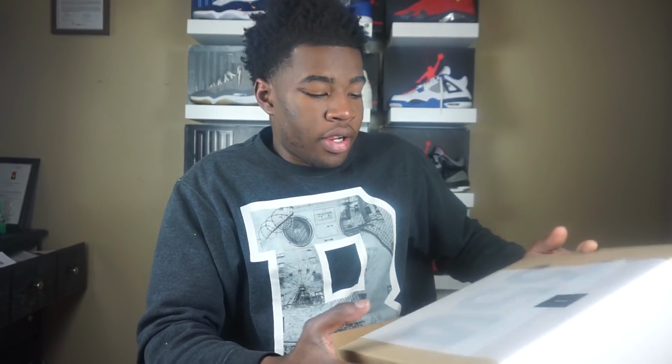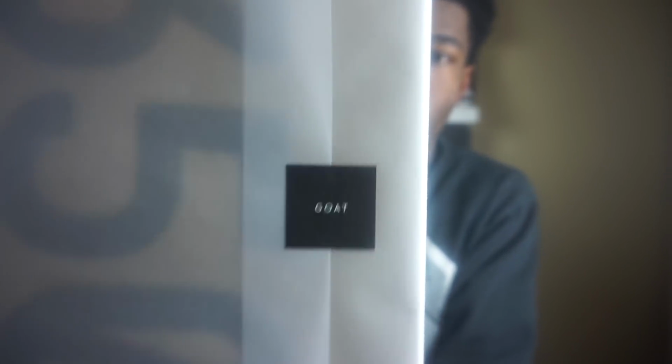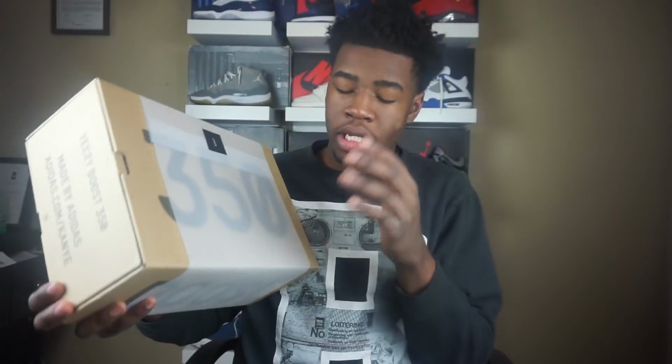Straight into it. All right, when we open the box up, we immediately get this GOAT label wrapping, whatever you want to call it. We immediately get this wrapping paper of the GOAT. All right, we finna set that paper to the side. So that's the first thing from the GOAT. You get that wrapping paper, and they got like a little sticker that seal it with the GOAT logo.